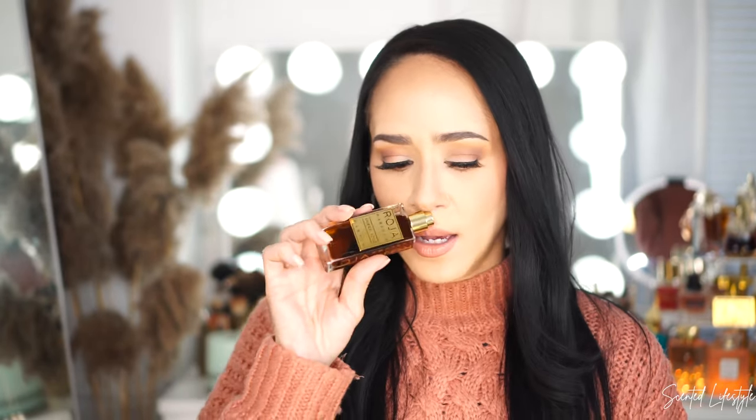So out of all of the ones that I have, this is definitely the most oudy. And this is definitely the one that I would feel that I absolutely have to wear when it's extremely cold, because the cool weather is going to tone down how that oud develops on your skin. So this definitely shines better in the cooler days, as any oud is going to, but the composition is just incredible. So this is definitely going to be your beast mode fragrance that you're going to wear for a special occasion, obviously.